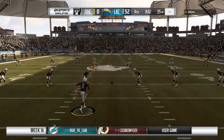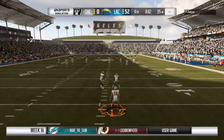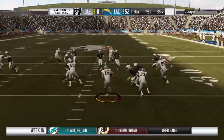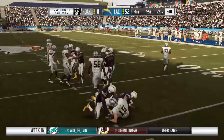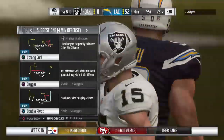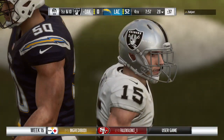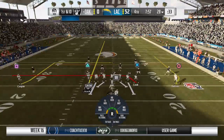The punter Kaiser now out to kick it away. Here comes Ryan Switzer to return it, and he'll take it past the 25 and up to the 28-yard line. Now the Oakland offense heading back onto the field to take over. And last time wasn't pretty. 1 play and an interception. We'll see if they can do better.